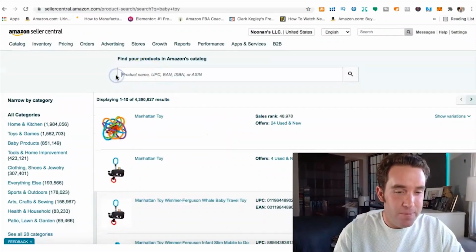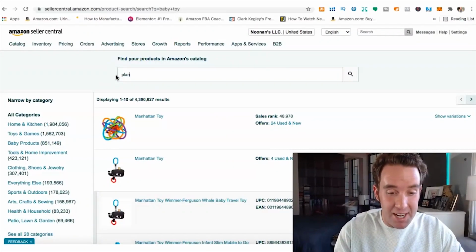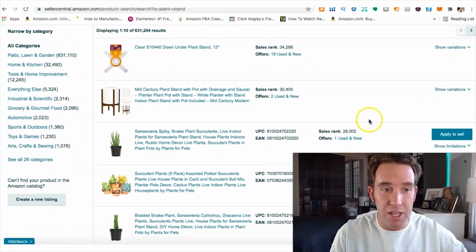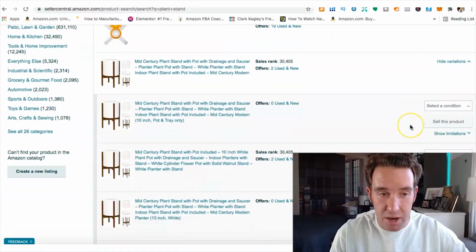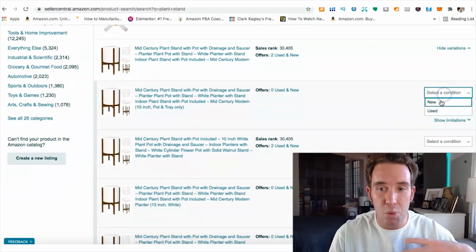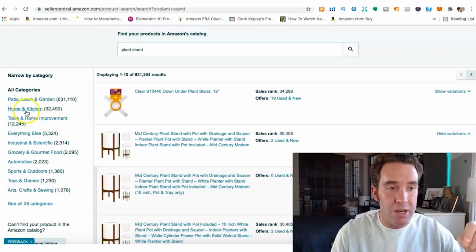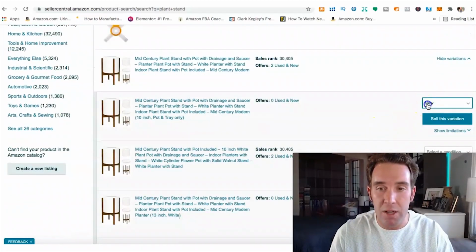Let me just, okay, so let's go plant stand, something very basic that I know doesn't require approval. This is how it would look if it does not require approval to sell. You would want the majority of all of these listings in the main category, which is patio, lawn and garden or home and kitchen. There's 600,000 listings in patio. There's 32,000 listings in home and kitchen, but you would want to click new condition.